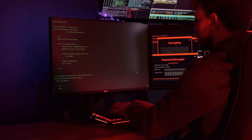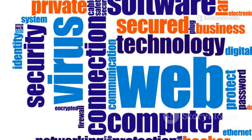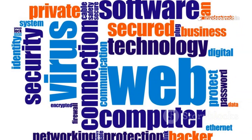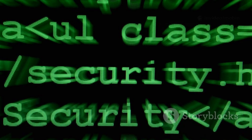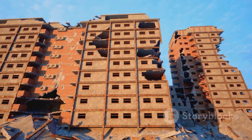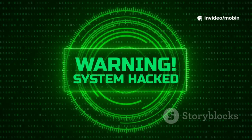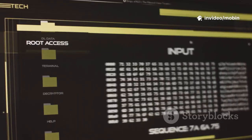Before we dive into the nitty-gritty of code and configurations, we must first internalize two foundational principles that should guide every decision you make. These principles are the bedrock upon which all other security practices are built. Ignoring them is like building a skyscraper on a foundation of sand. It's not a matter of if it will fall, but when. The first of these is the principle of least privilege.